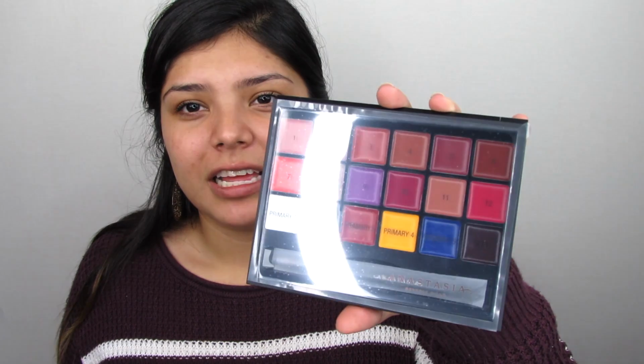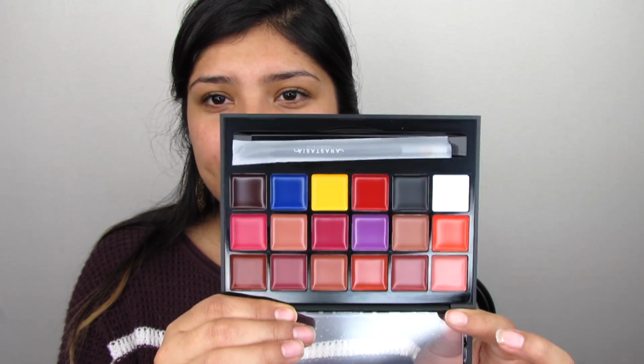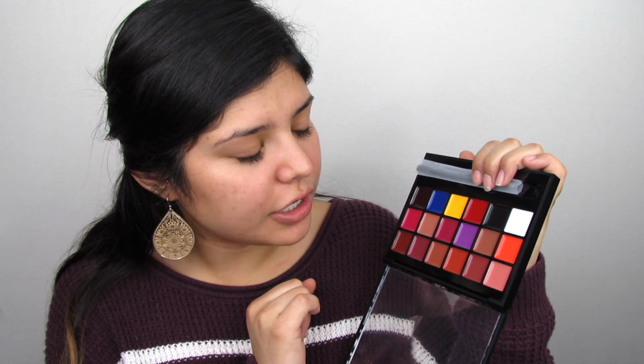Another product from Anastasia Beverly Hills, I bought this lip palette, which I was trying to use for when the whole Halloween thing came around. I have not had the time to try these, but I'm very excited because it has everything. You can mix shades. So this is how it looks. They're so beautiful. It comes with the brush, and it comes with 18 shades. You have your primary colors, and all these other shades that you can play with.